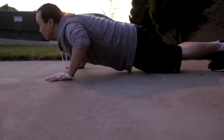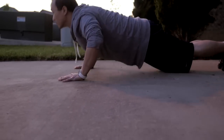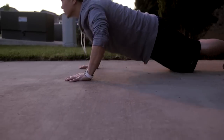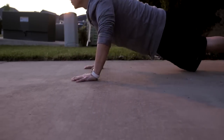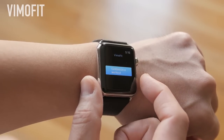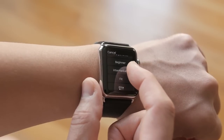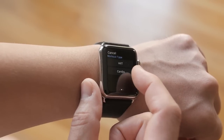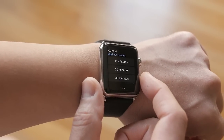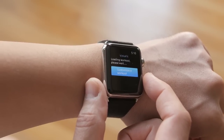Pretty awesome. After that sugary coffee, I'm going to need to burn off some calories, and fitness is a journey for me this year. I'm trying to get as fit as I can, and right now the fitness app I'm using is called VMoFit. This free app allows you to customize a workout directly from the watch itself, so even if you're just a beginner or if you're really fit, it should be able to tailor a workout just for you. You can choose the duration of the workout, 10, 20, or 30 minutes, and it'll start building this workout routine for you.